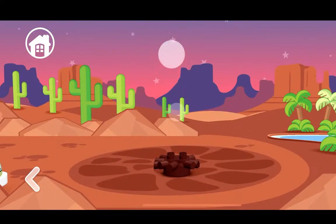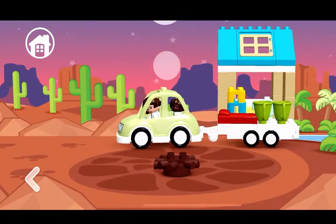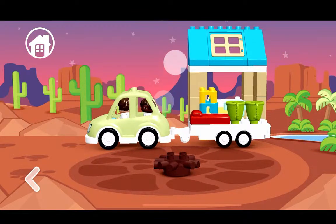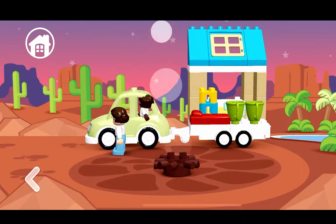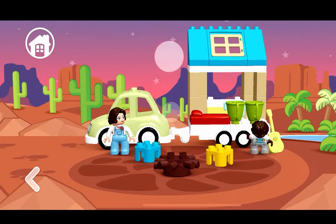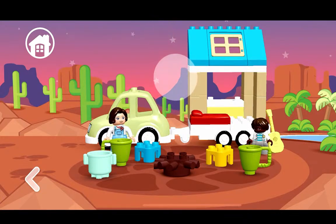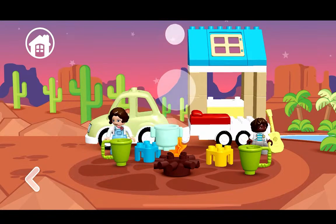Oh, finally, we go to the picnic on our house on wheels. Okay, we see a campfire site. Maybe we stop here. Let's see what we take with us. Chair, guitar, and some dishes. Let's make a fire and put the pot on it.